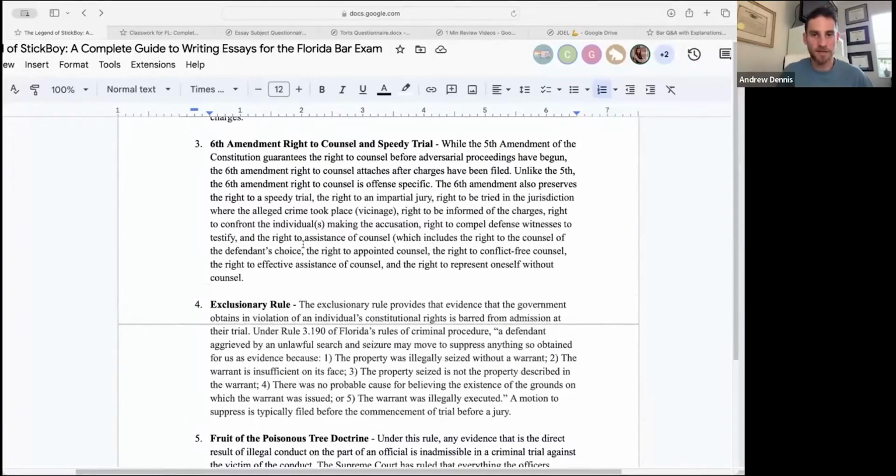Okay, Sixth Amendment right to counsel and speedy trial. While the Fifth Amendment of the Constitution guarantees the right to counsel before adversarial proceedings have begun, the Sixth Amendment right to counsel attaches after charges have been filed. Unlike the Fifth Amendment, the Sixth Amendment right to counsel is offense specific.